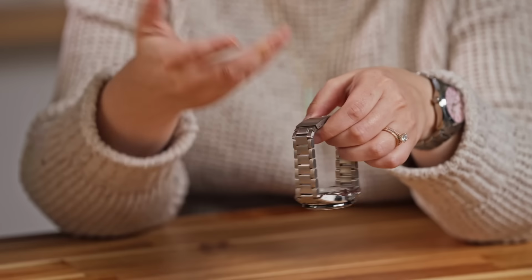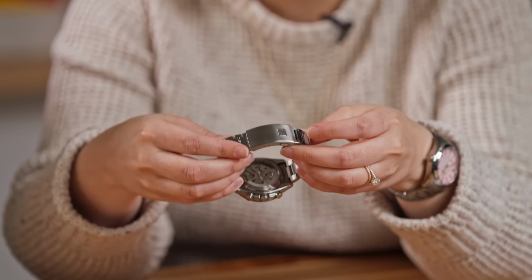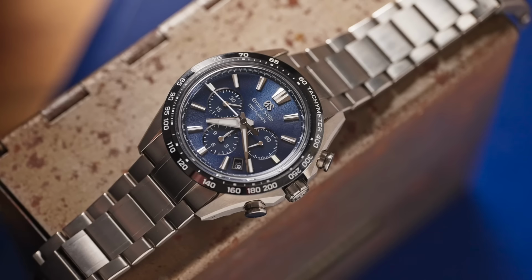Thoughts on the bracelet? I think this is something people talk about a lot. I do see some micro adjust holes, which are always welcome. I'm wearing a watch right now that doesn't have it, and I wish it did. So I think they tried. There's a little bit of flexibility here in getting the watch dialed in for your wrist. It doesn't have on-the-fly micro adjust, which is a feature that people have been begging Grand Seiko for years and years. Here's what I'll say about that.